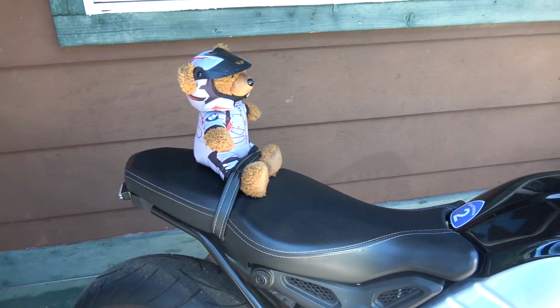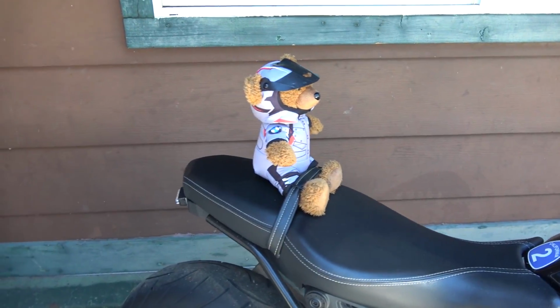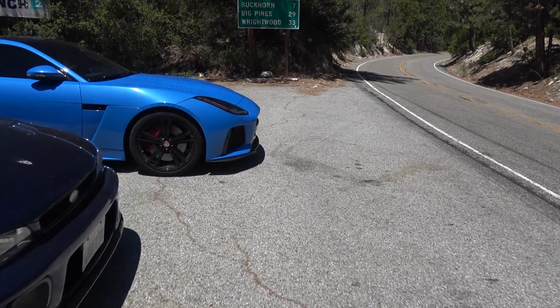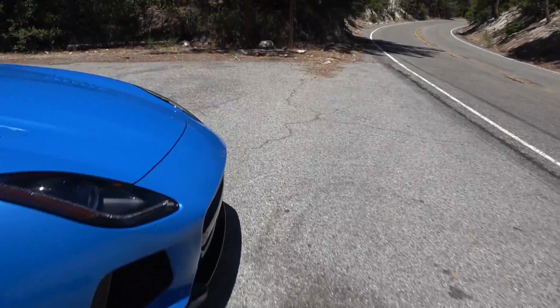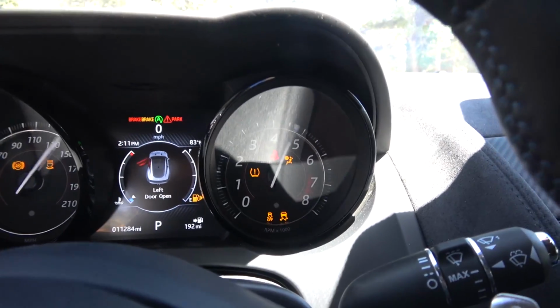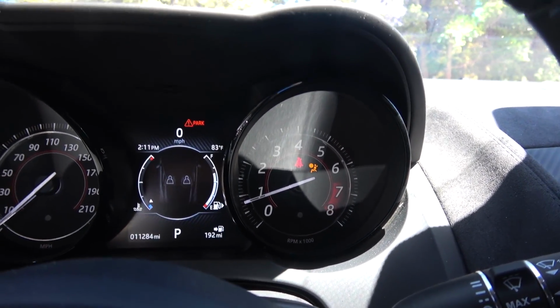Mr. Teddy Bear on this BMW bike. Nice. All right. Spirit animal, so to speak. That is that. Parked next to the JDM crew here. This car doesn't really fit in. This car is not much of a canyon car, to be honest. By the way, fun fact for you guys. Let me unlock the door. The check engine light is off again. Hold on, wait. Come on, baby. Show me the money. Yes.